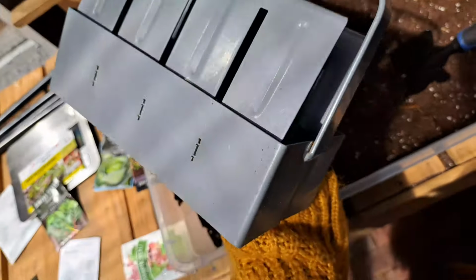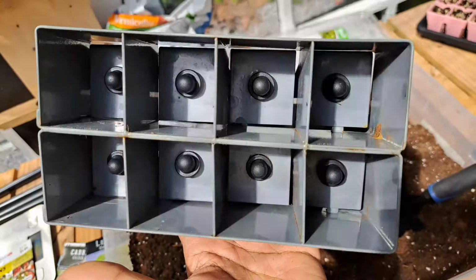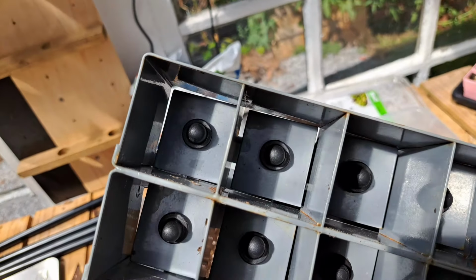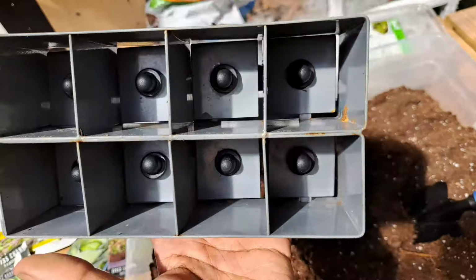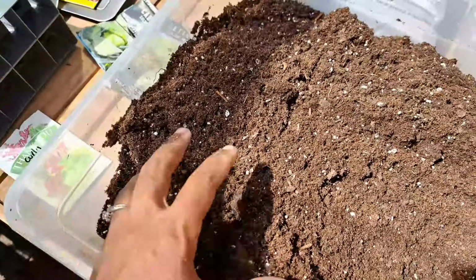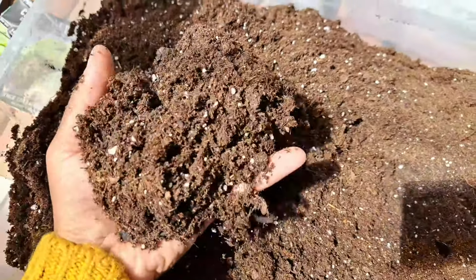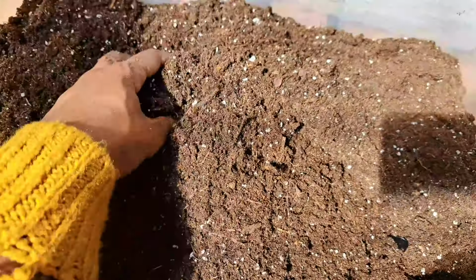Okay, so this is the soil block that I use. I know that some people start off smaller and you can build up, but this is the one that I use. It's about a 2x2 inch square. And what I'm going to do is I have my potting soil just in a tote right here. And I'm going to get this nice and wet, and I'm going to be adding some vermiculite in here to hold the moisture.